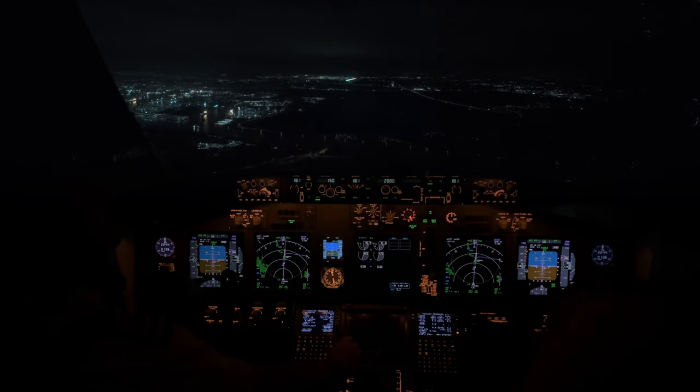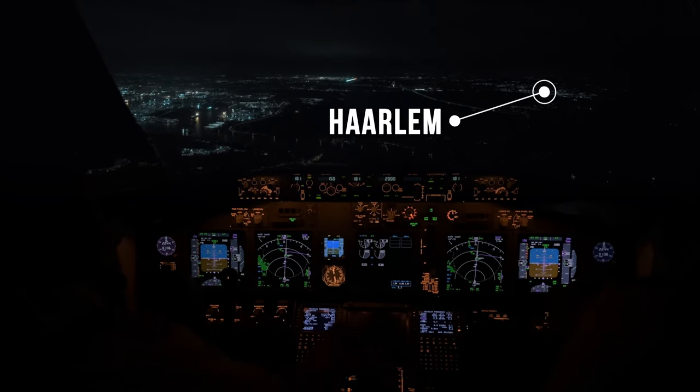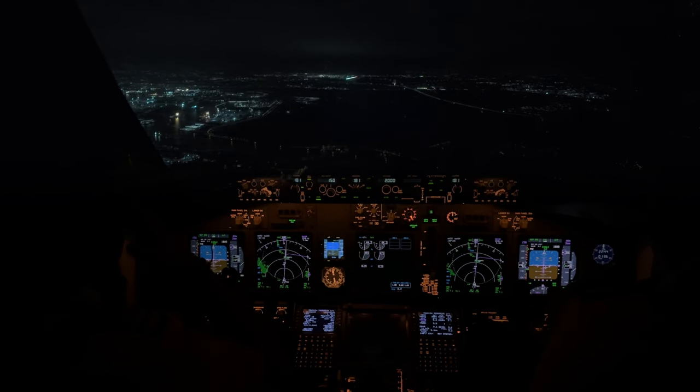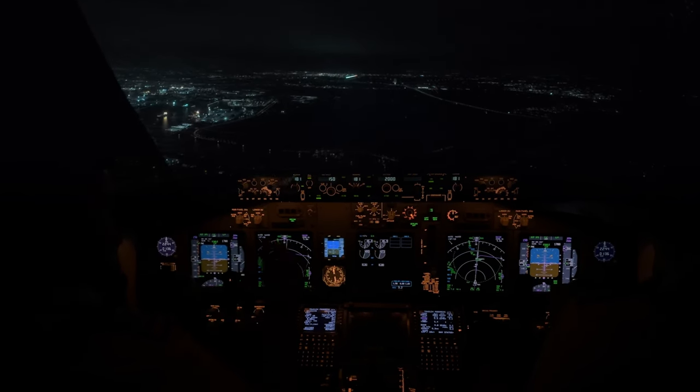Tower to Xavier 5134, goeie avond. Established RNP 18 right. Hello to Xavier 5134, your number 2. Copy to Xavier 5134.